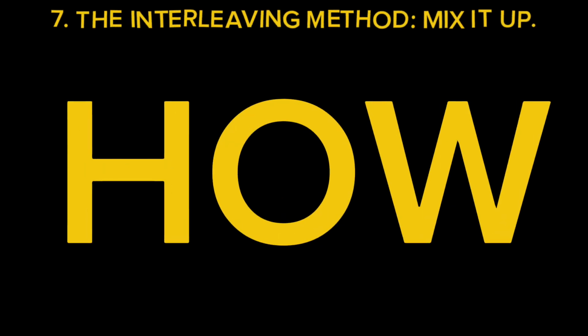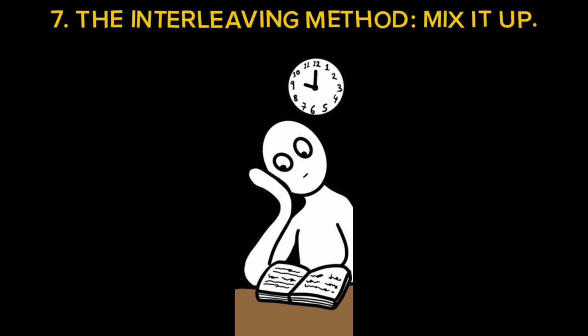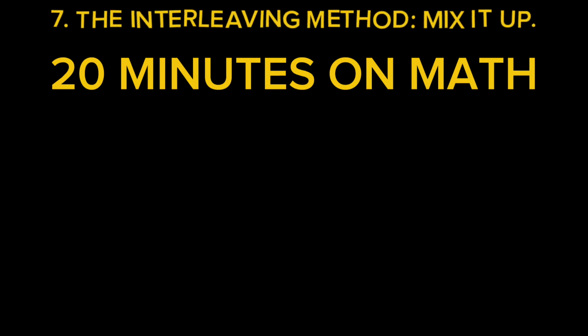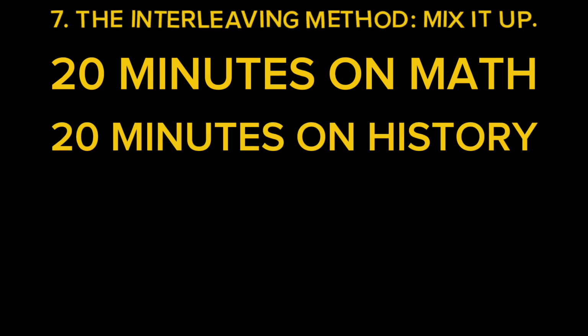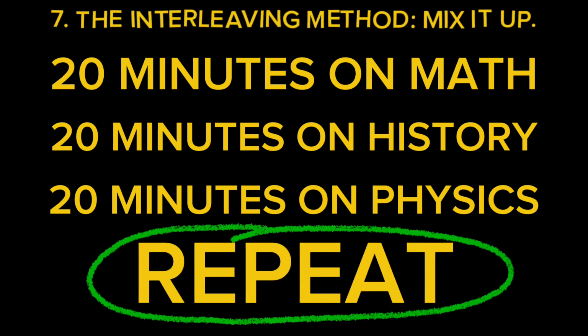How it works. Instead of diving deep into one subject for hours, switch between topics in shorter intervals. Example study routine: 20 minutes on math, solve a few algebra problems. 20 minutes on history, review key historical events or timelines. 20 minutes on physics, practice solving equations or understanding theories. Repeat. Rotate back through the subjects for another cycle.